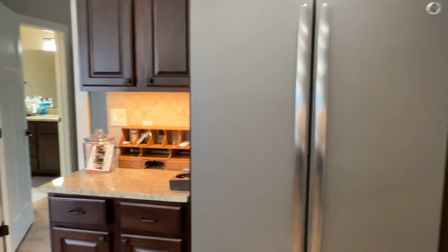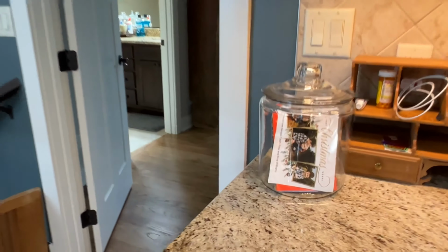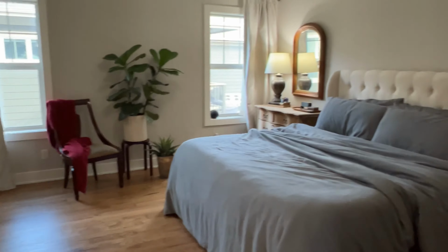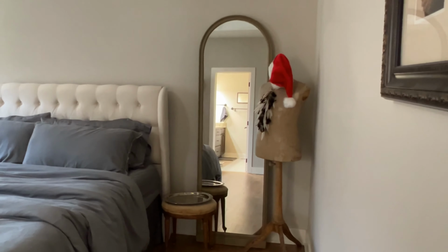I did bring up a jar so we can put our Christmas cards in it. And in our bedroom, I really didn't do anything either. I added Santa's hat to my mannequin.